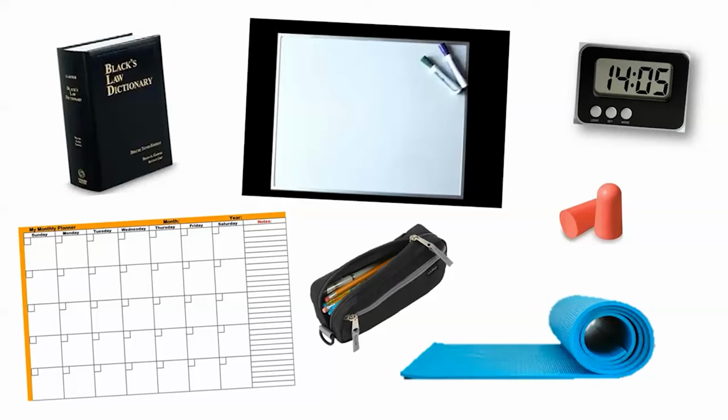When students are struggling with productivity or staying focused, this is my number one recommendation. Get out a timer. Set a period of time. We're not talking 4 hours. We're talking 25 minutes, a half hour, 45 minutes.